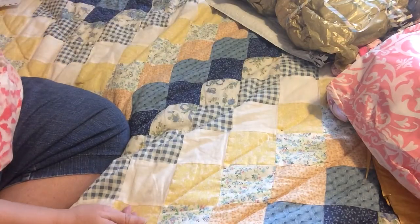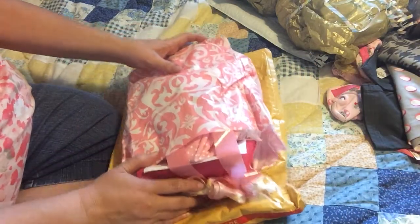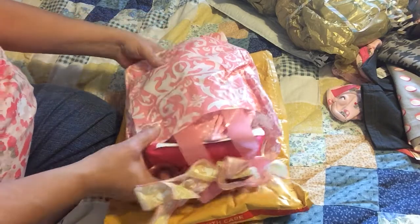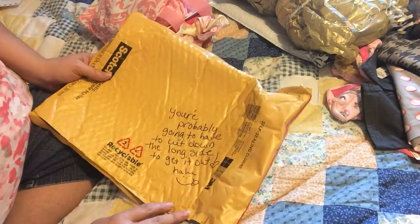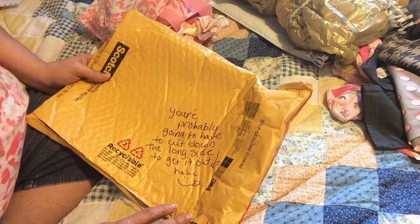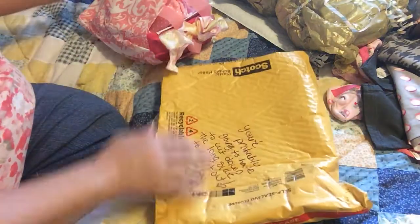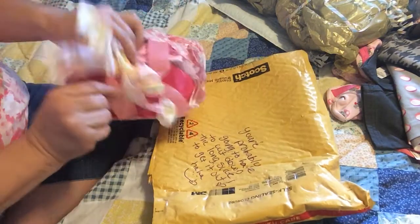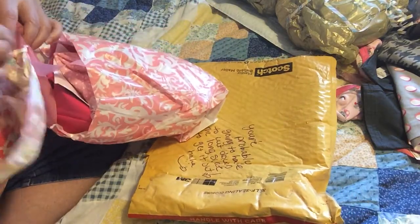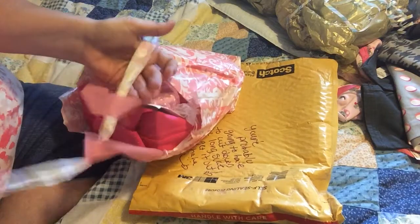Then, well, let's just go this way. This just came in the mail today. This is the contest I won for Nicole Bowling. And here it says, "You're probably going to have to cut down the long side to get it out." So that's what I did. I cut it down the long side, and I just opened this one. So let's see what we have in our little sack. Ooh, a nice little bow. I am sure I'll find some way to reuse that.